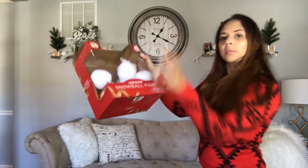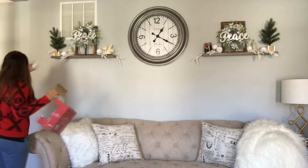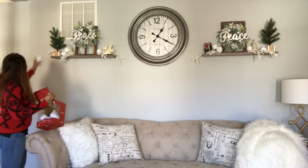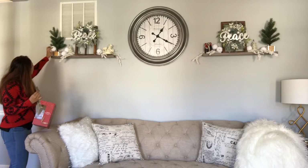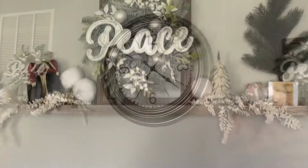This is how the packet looks. As I was mentioning, it was meant for an indoor snowball fight, but clearly was repurposed for my own wishes and uses. Lastly, it's decision time on the peace sign, whether I wanted it in the middle or on top, and I ended up putting it in the middle.